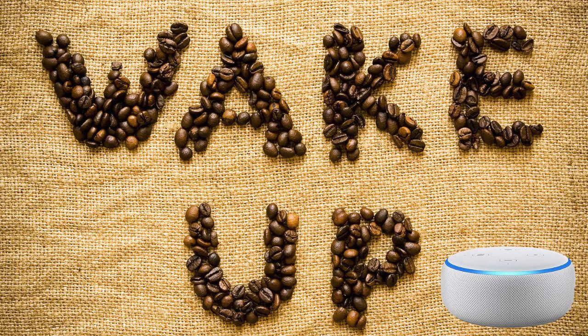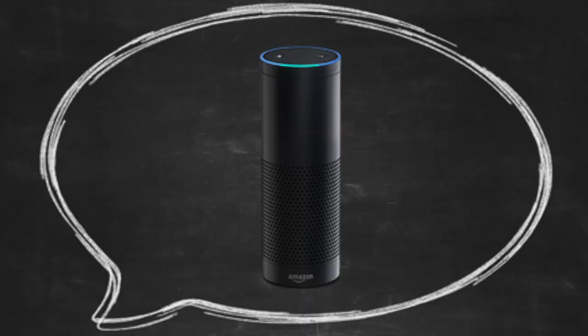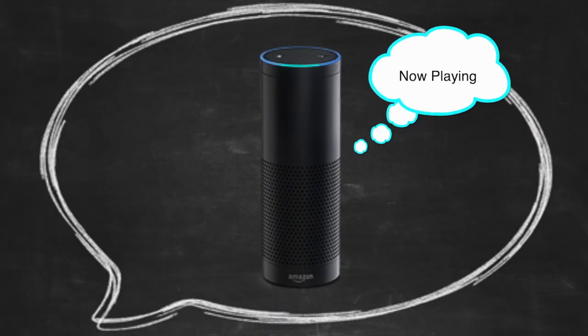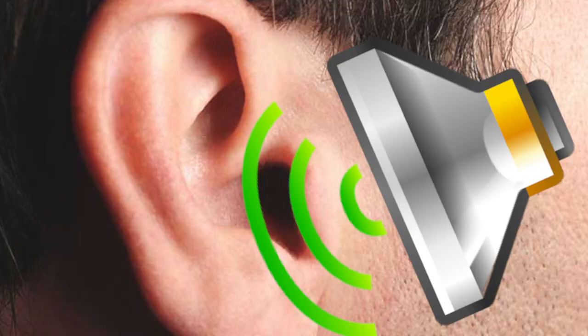Number 2, turn the volume up. When the smart speaker detects its wake-up word, it will usually tell you what it's going to do. For example, if you ask Alexa to play a certain song, it will answer you by saying, "Now playing." If you set the volume too low, you'll not hear the clues that tell you what the speaker is doing. So make sure that you keep the sound level at a place where you can actually hear these prompts. So turn it up. Make sure that you know what that smart speaker has actually heard.